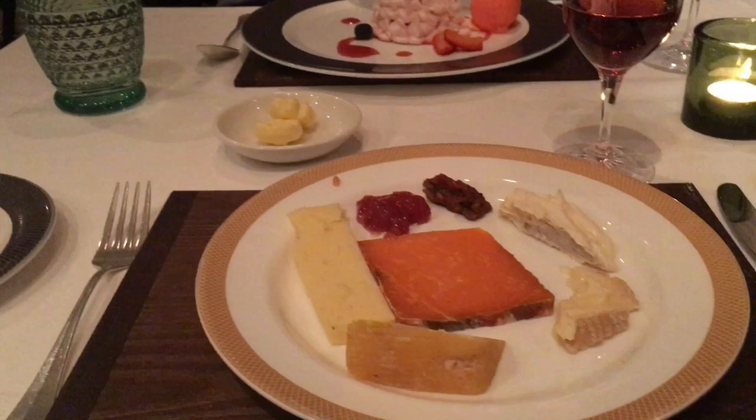So we've made it back to our cabin in a bit of a meat coma. Just had a hell of a feast at the Verandah. It was really nice. What an experience. The show has just started, so we're going to head in the back of that now. We'll have a little watch of that. So for now, bye.